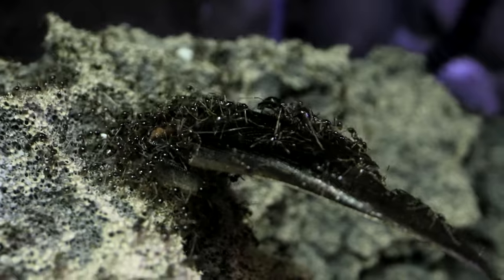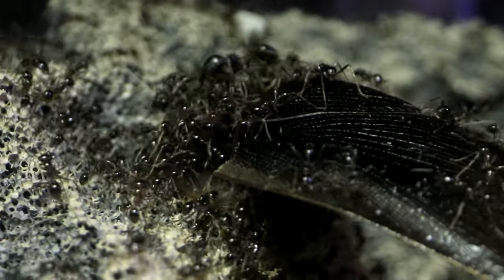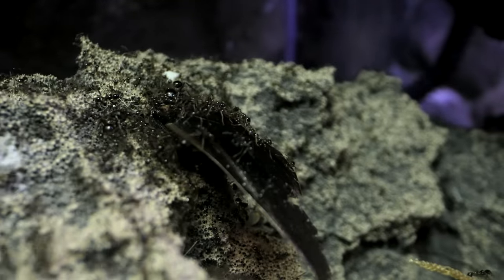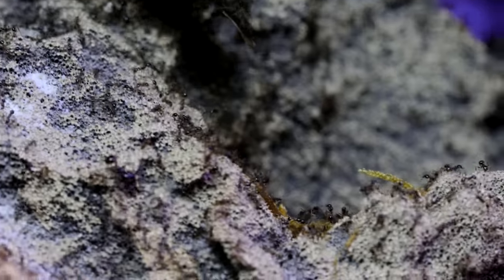I held my breath as I noticed the first piece begin to fall over the edge. The ants clamored to keep it from falling down into the abyss below. You must remember that this piece alone is many times heavier than the ants, so this was no easy task by any means. But that's what the majors are for.